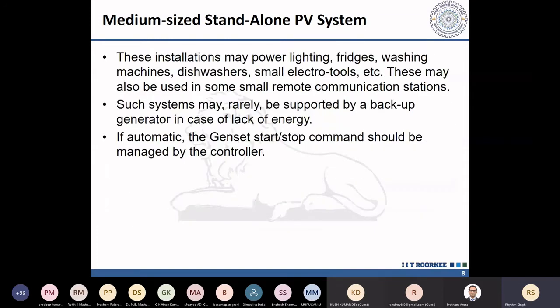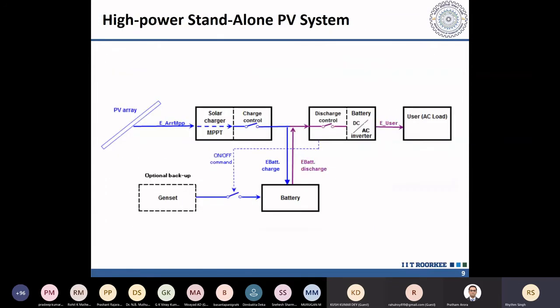And then coming to the last category in the standalone PV system, what we can call the high power standalone PV system. But please understand that this high power here is not with respect to the grid. It's only with respect to the smaller applications, the remote applications where the grid is not available. So here high power basically means anything above 2 kilowatt peak, which in terms of grid is nothing, but for remote locations, that becomes significant.